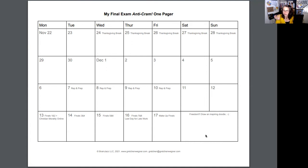We also have a clear schedule marked, right? In this case, it was Thanksgiving break. These are days when we may have time for studying, or we may not, because we might be with family. And so it's important to mark that. At this particular school, they have something they call rep and prep week, when teachers are not going to provide anything new, but when students can study and prepare and organize. And then this is the week of final exams for this school. This is a Catholic school, so the Christian morality class would have online finals on this day, periods 3 and 4, 5 and 6, etc.